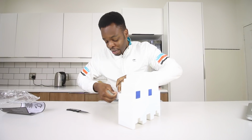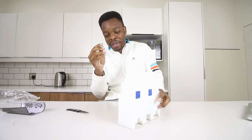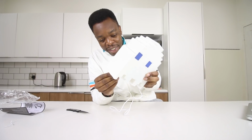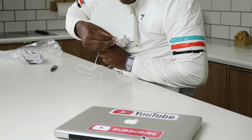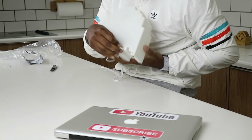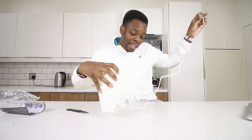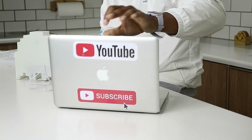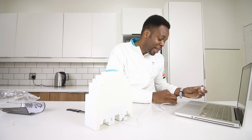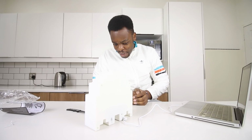So let me just undo these cables here. This cable. Undo the cabling and plug it in right here. As you guys can see, plug it in. Can you guys even see? Plug it in right here, and it's plugged in. Now I'm going to connect it to my laptop with the new YouTube stickers.